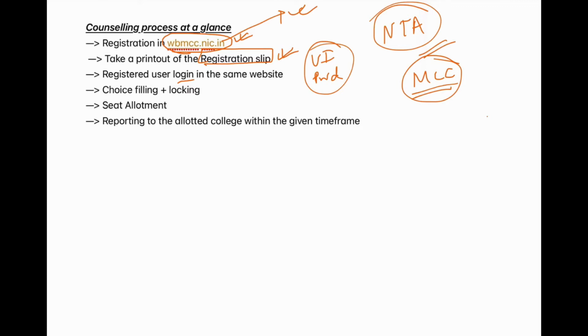And I'll keep adding the screenshots and the snaps which are required at the end of the video. So आप लोग पूरा बने रहिएगा. लास्ट में आप लोग को जो भी चीज़ अभी क्लियर नहीं हो पा रहा है वो लास्ट तक एटलीस्ट हो जाना चाहिए. आई एम श्योर.